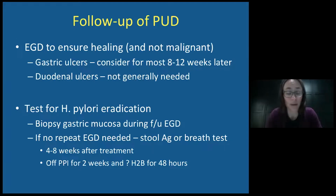pylori and it does not appear malignant, a follow-up endoscopy does not need to be done. However, if it looks unusual, if there's any concern for malignancy or no clear cause, then it would generally be recommended to do it. We also want to test for H. pylori eradication. This includes biopsying the gastric mucosa during a follow-up EGD if that is performed.